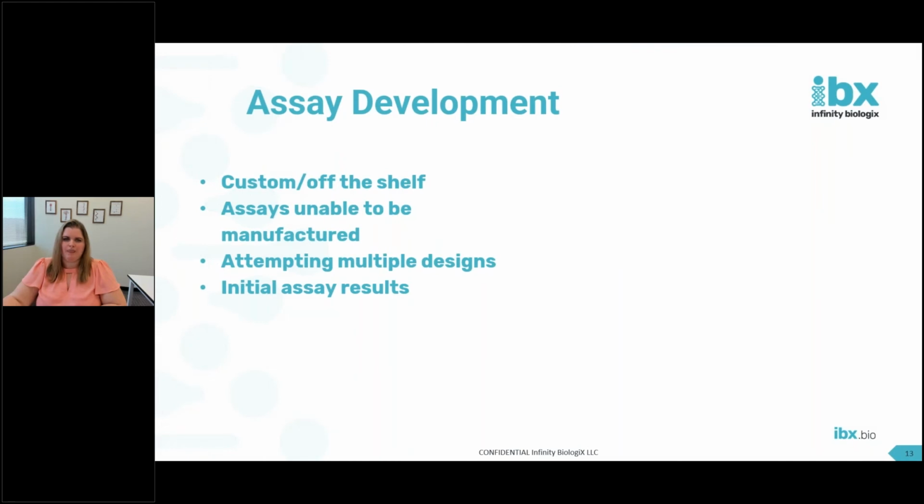So assay development, you can have custom or off-the-shelf assays. Off-the-shelf assays usually work as soon as you get them in the door and you really don't have many issues with them. Custom assays can be a little bit more challenging and may require some optimization to get them to work. Sometimes you may have assays that are unable to be manufactured due to difficulty at the locus. And in that case, you may need to go to a surrogate SNP that gives you similar results. You may have to attempt multiple designs. I've had times where we attempted 5 different designs before we got one that worked, but it was worth it.